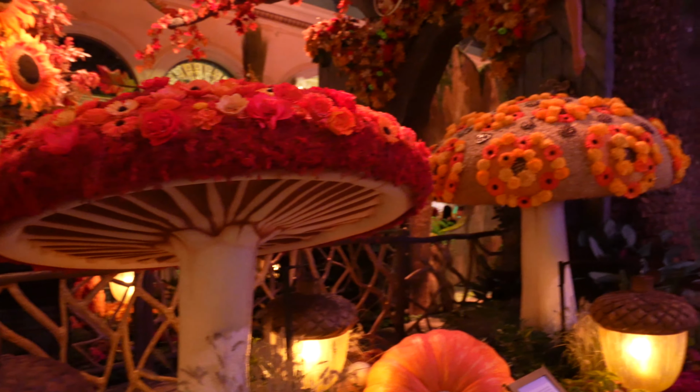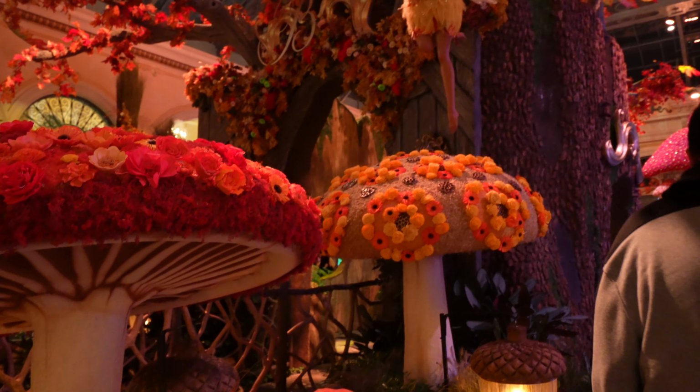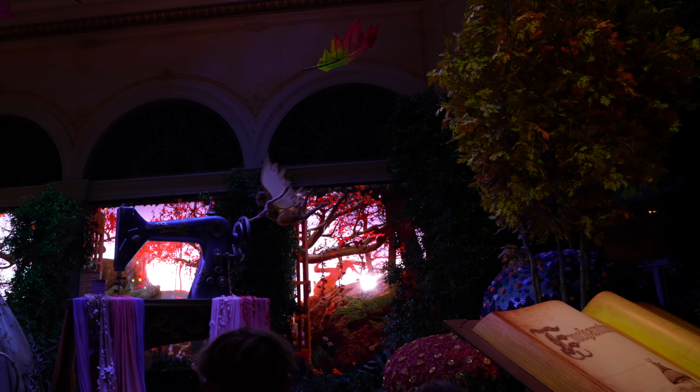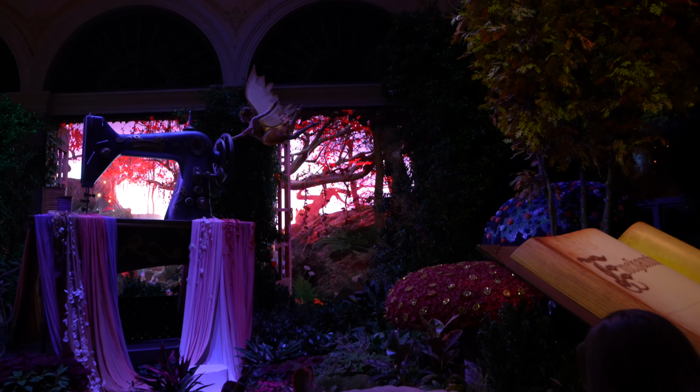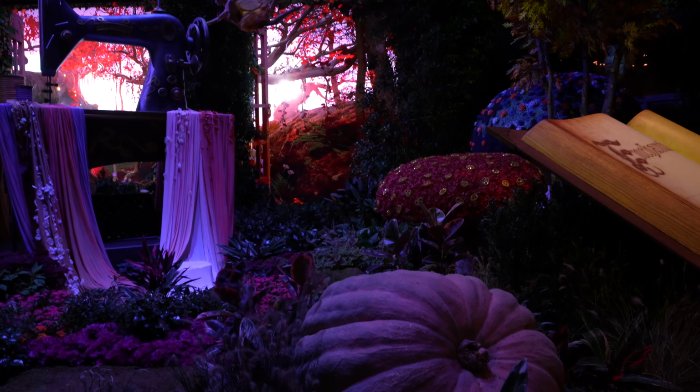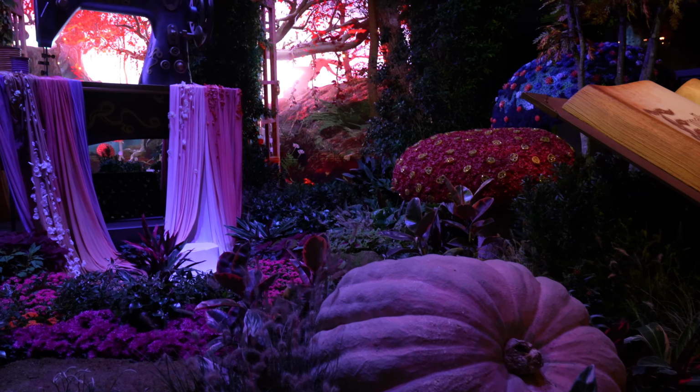Come check it out, and I think you will be thoroughly impressed by this. It is absolutely beautiful, and they do change it out depending on the season you are in. So depending on when you're here, you're gonna see something beautiful.